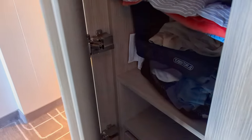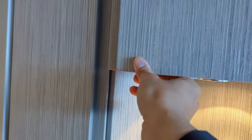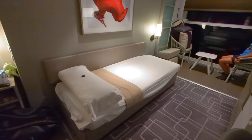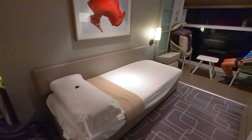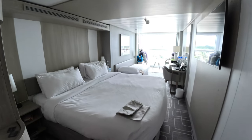The main cabinet and the bathroom door do slam loudly no matter how hard you try to close them softly. Slowly. Also, some of the cabinets have very strong magnets and were not easily opened. One thing missing was a hairdryer, which is kind of strange, but if you needed one, your room steward should be able to get it. But those were minor complaints because otherwise we really enjoyed this stateroom.